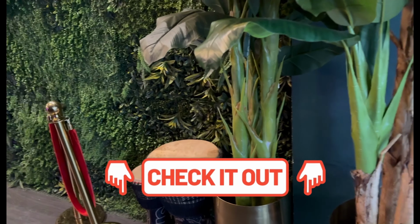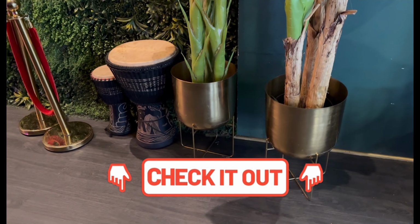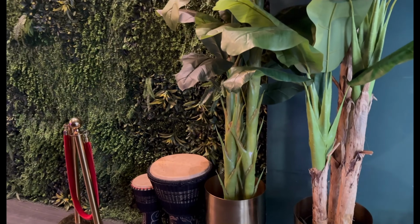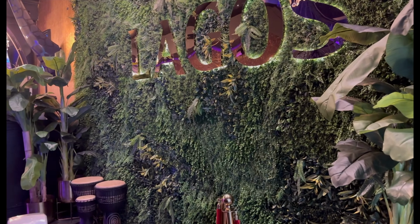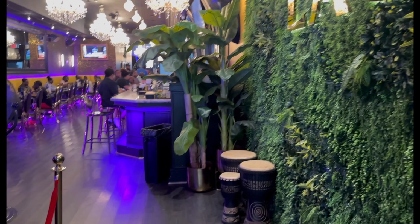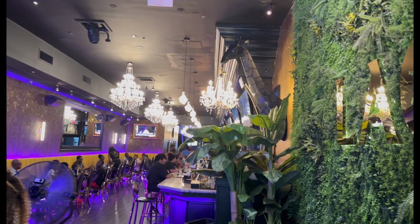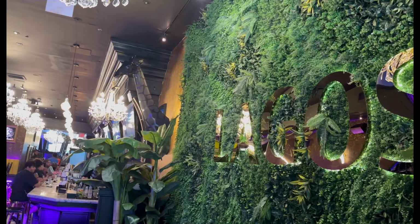So guys, I'm just right inside and this is how this place looks. You can see it looks very much like home. You can see the drums. I just wanted to stand over here and show you how beautiful this place looks. It is an African place where you can find some giraffe rice. This is how the restaurant looks in the heart of New York City.